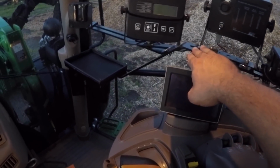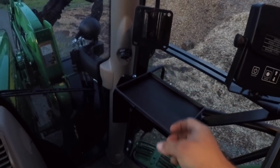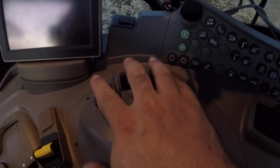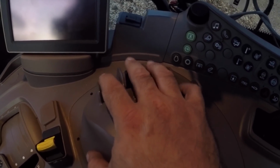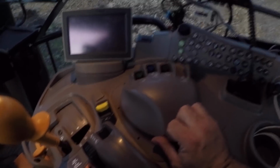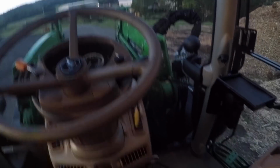I've already put a monitor mounting bracket in here. I got that from Sloan Implement, and I've got some of my monitors. The bell monitor goes here and the cable comes up to the bottom. I got the cable coiled up behind the seat where I'm not using it. It has the electronic spool valves, 3 of those. It does have economy PTO. I'm going to close the door and start it up.